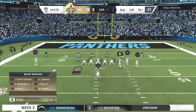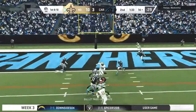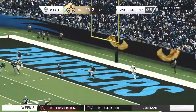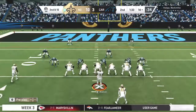I got you, son. Hey, pretty nice. Again, it's Watson. And this will be incomplete. Physical play on the football there, and it's second down. Once you get into the red zone and the safeties have less ground to cover, you'd better be quick with your delivery. Not much space to get a ball in there.